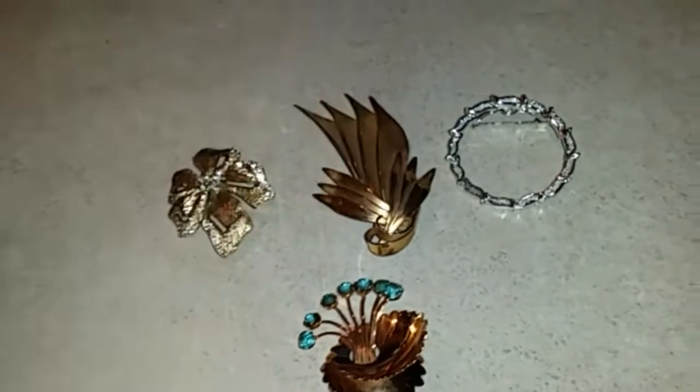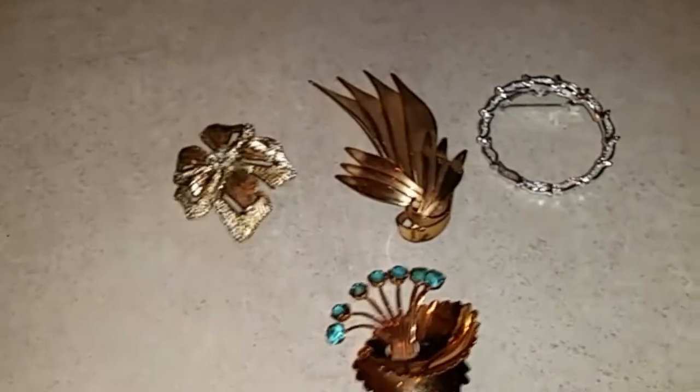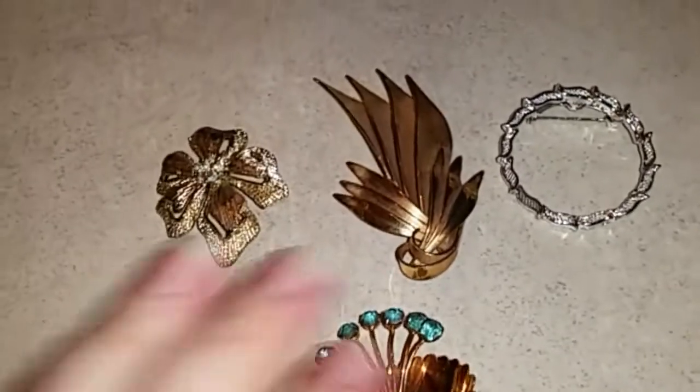All right, that's my little haul, I got me some stuff. I bought a 31 bag, you know, from the company 31. I got it for like $2.50. I'm going to resell it.